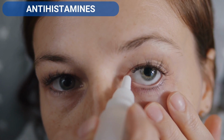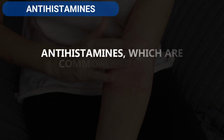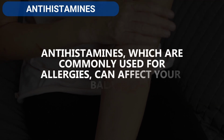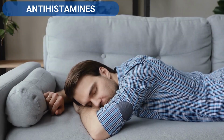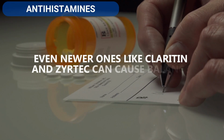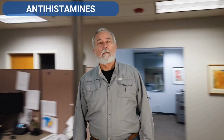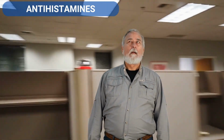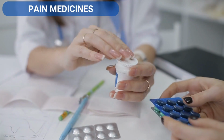Number 5. Antihistamines. Here's one that might surprise you. Antihistamines, which are commonly used for allergies, can affect your balance. Older antihistamines like Benadryl are more likely to cause drowsiness and dizziness. Even newer ones like Claritin and Zyrtec can cause balance problems for some people. If you find yourself feeling unsteady after using antihistamines regularly, talk to your doctor about which one might be best for you. Number 6. Pain medicines.